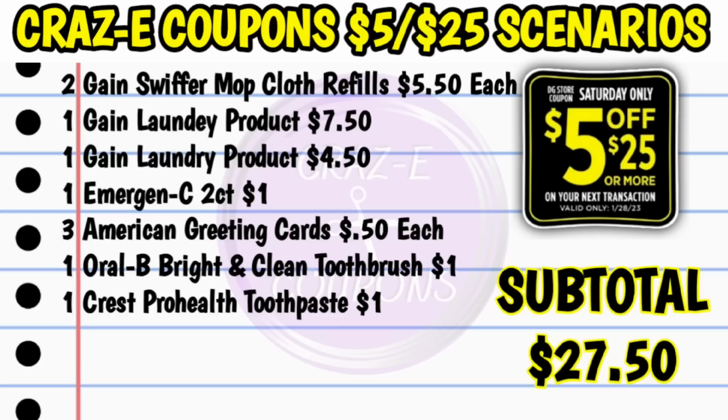Then you want to pick up one of the Gain laundry products priced at $4.50. Again, you can choose from the flings, the fabric softener, the dryer sheets, the fireworks. There's all kinds to choose from. Then we're going to throw in one of those emergency 2 counts at $1, 3 American greeting cards at 50 cents each, one of the Oral-B Bright and Clean toothbrushes for $1, and one of the Crest Pro Health toothpaste for $1. That's going to put your subtotal at $27.50.